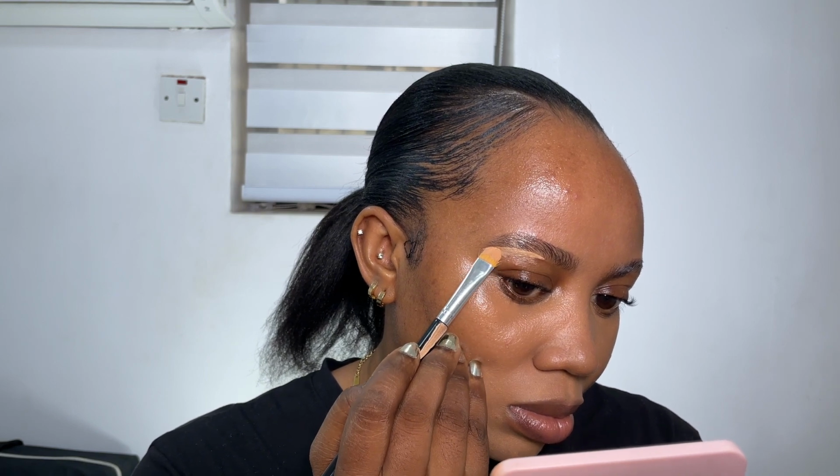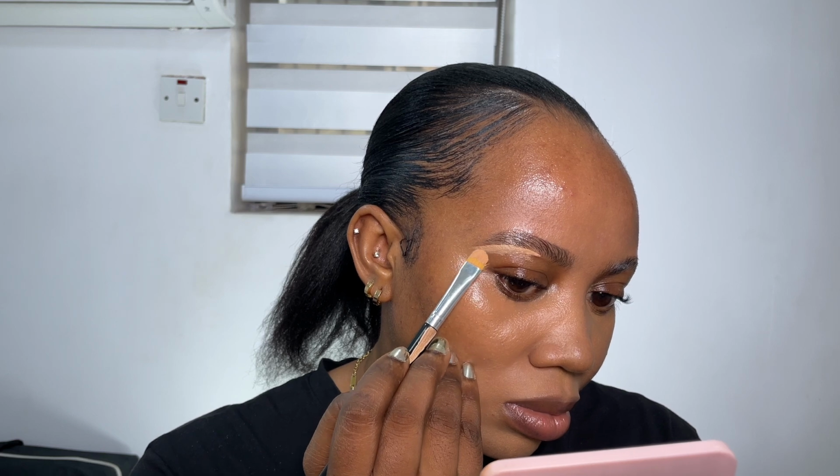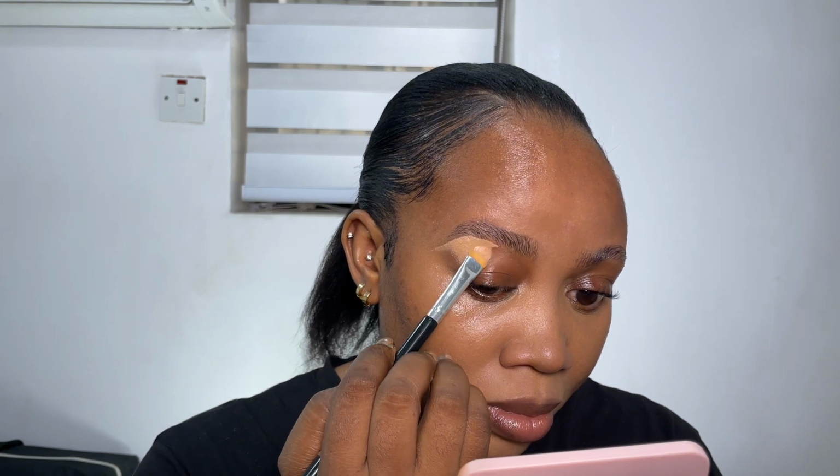You need to do this process. It will be a game changer for your brows. I'm adopting it. You know how everybody's having signature looks. This is going to be my signature look, and I might not have any detailed video again on brows.